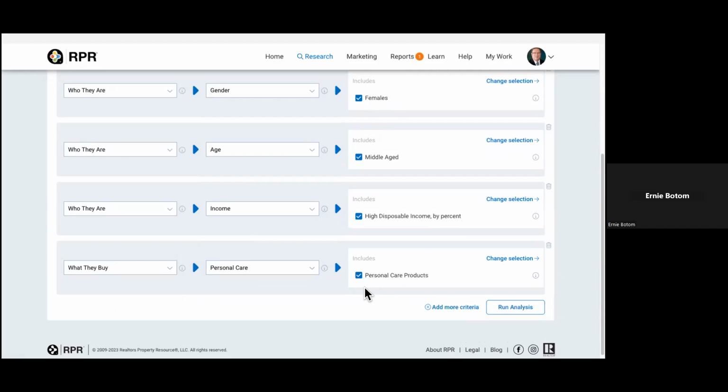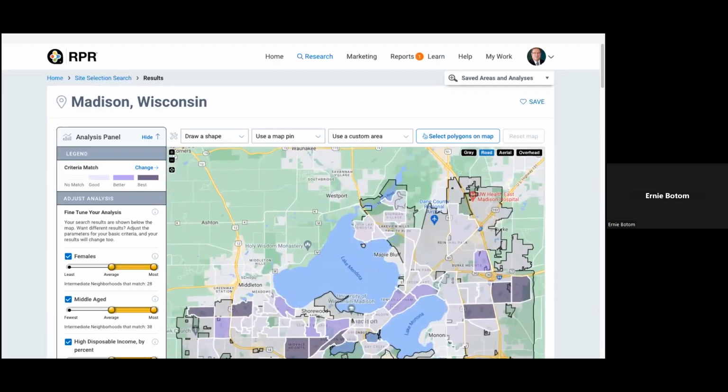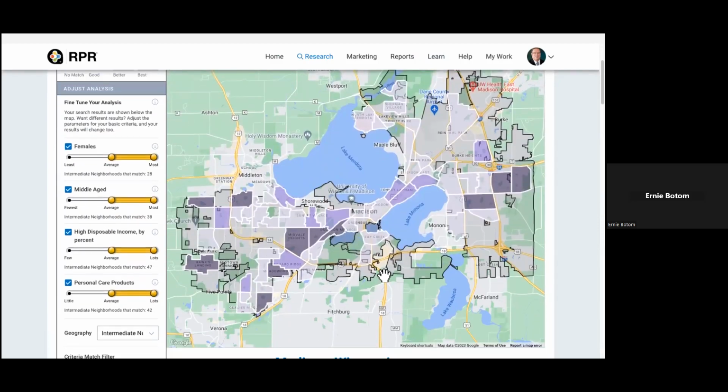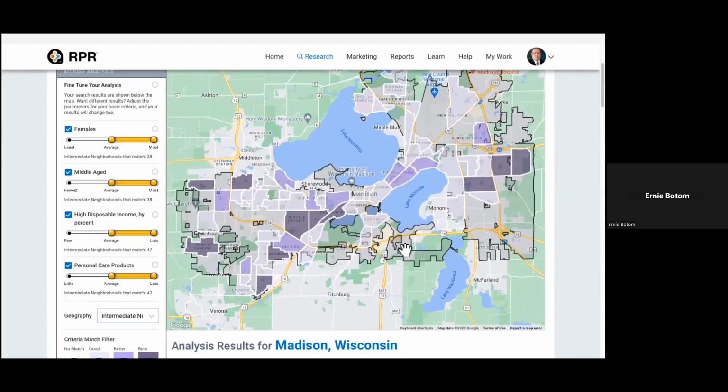So if you're working with somebody who's putting in a sports bar or one of these wine, paint, and sip kind of places, you can really hone down the audience, the consumers who would patronize that business using these great tools in here under the site selection area. So we're going to go ahead, run our analysis, and we can then see the sections are highlighted here on the map. So the darker the section, the better the location for this particular business.